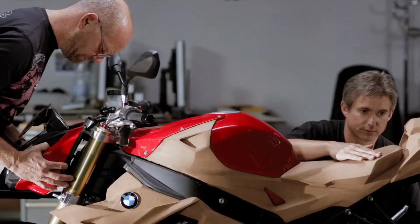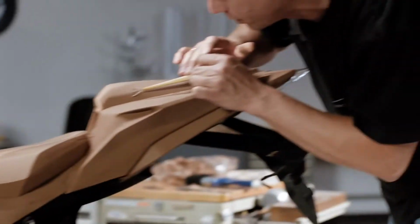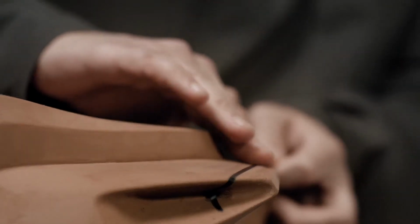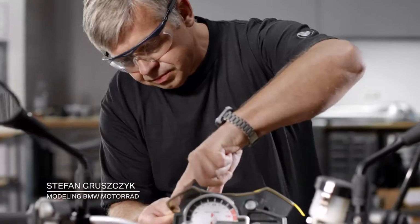Clay modeling is a very important phase of the design process. This is when the two-dimensional drawing becomes a piece of three-dimensional work for the first time. When the clay has become solid, the model is painted to make it look like a real motorcycle. You have to see and to feel the bike and be able to sit on it to bring it to the final perfection.